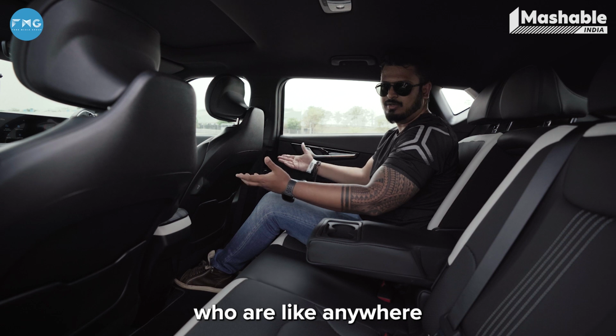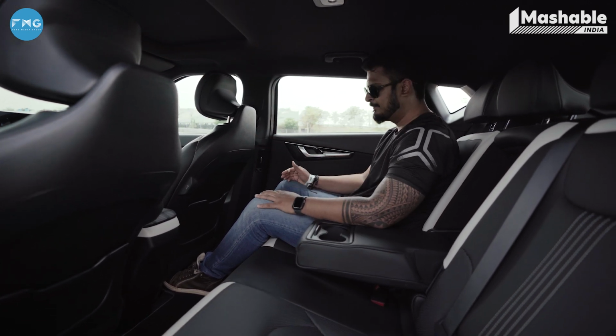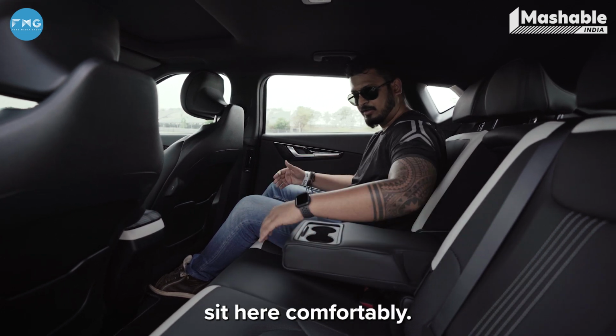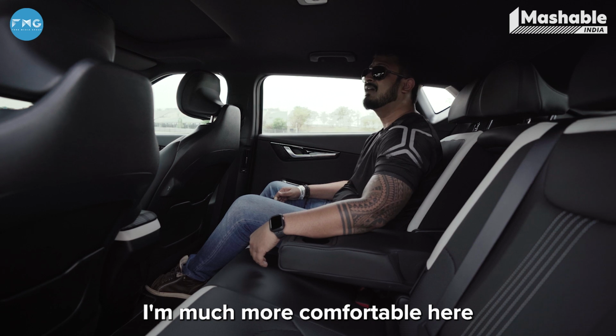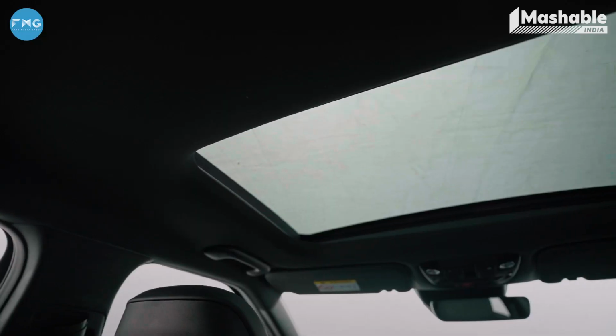For people who are anywhere between the range of 5 to 5.8, this will be a good seat for them, even for children as a matter of fact. But 3 people can sit here comfortably. I'm much more comfortable here, and I still have around 1.5 inch of room for my headroom.